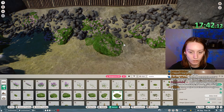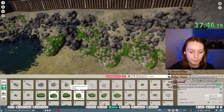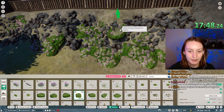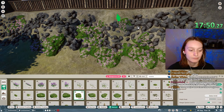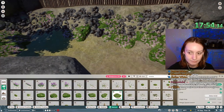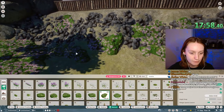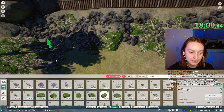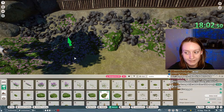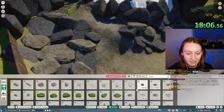Alright, we'll do some more like this. I like this moss a lot. This moss is actually really helping. I'm very worried about this habitat. Okay, we've got like 12 minutes left, okay? We can do this. This is gonna be a really easy challenge. Like, so easy. It's very good. Thank you. I know. I'm just amazing at this.